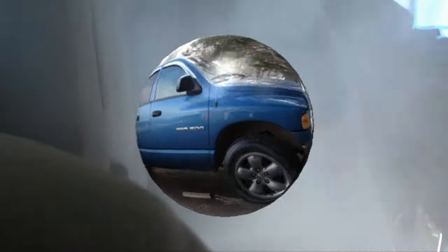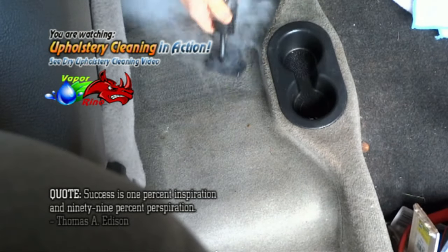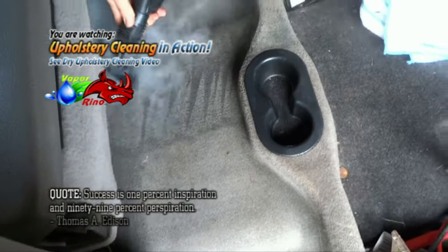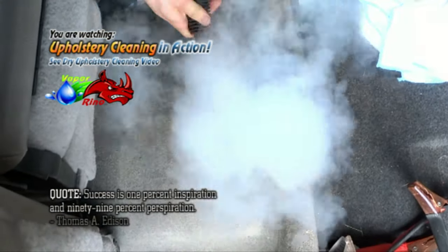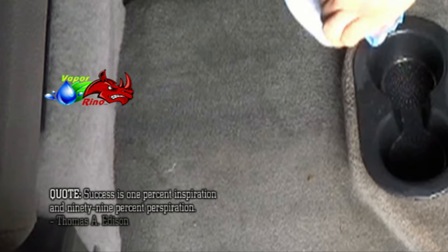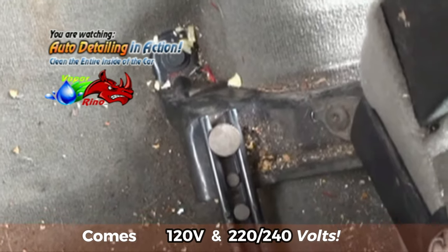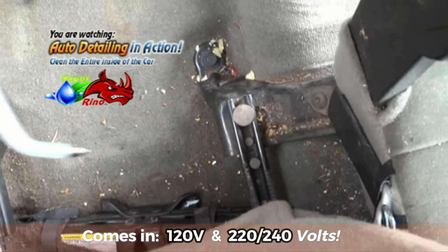The Vapor Rhino is ruggedly built with a solid stainless steel body and boiler system, and it's designed for years of faithful use. Next, fan-cooled electronics for long life. We're proud to introduce this life-increasing technology to our vapor steam systems. Next, available in 120-volt systems for your convenience, and also in 230 volts for the contractor that demands maximum power and maximum performance for maximum results at the greatest possible speeds.